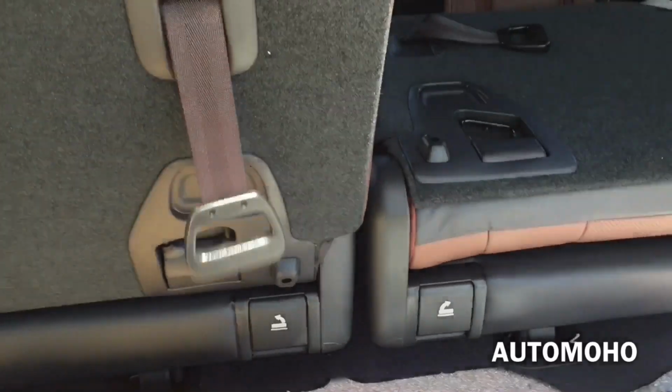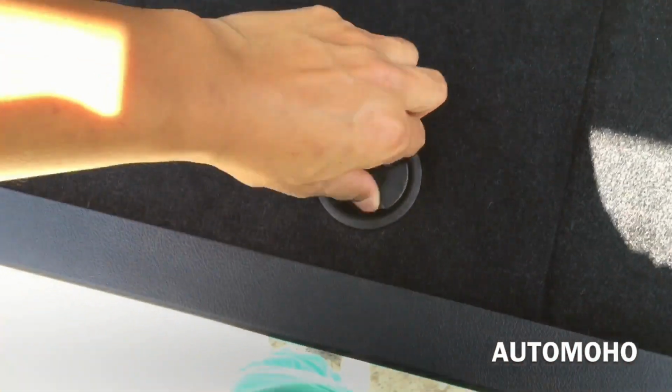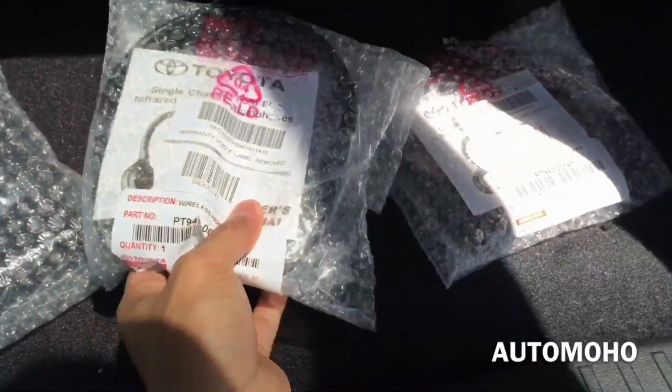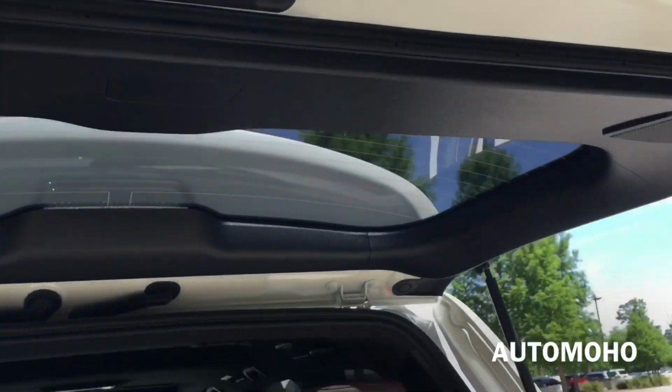And to put the third row seat back up, just pull that lever, push it back into place, and then pull that string again to put it in the upright position. I wish this was all automatic though. It'd be a lot better and a lot easier. Here you have the 2 panels on the back of the trunk for smaller items, or maybe to store your tools. Then you have the pillows, the headphones. There's no close button here. You have to manually close the lift gate.